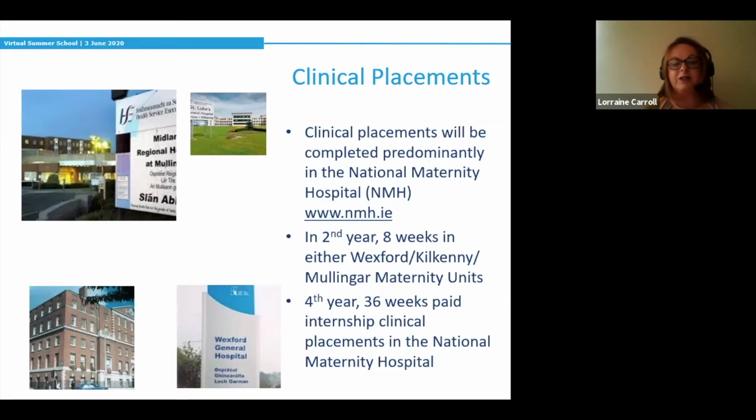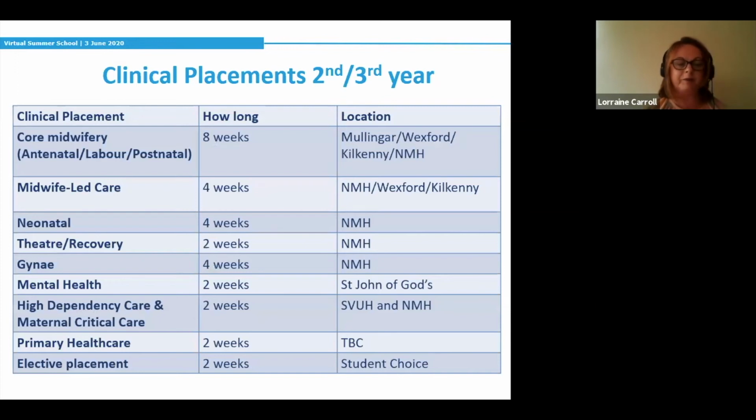In second year, you also have an opportunity to spend 8 weeks in either Wexford, Kilkenny or Mullingar maternity units. And then in fourth year, it's a 36-week paid internship, which is the same for all of the nursing and midwifery programs. You spend 36 weeks out in your core maternity hospital, which would be the National Maternity Hospital. Next slide, Suzanne, please.